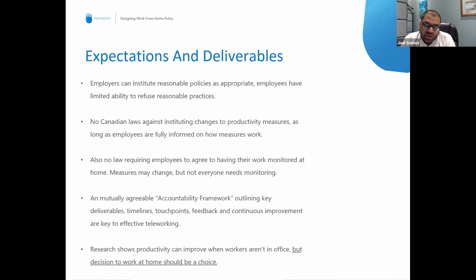There's no Canadian law against instituting changes to productivity measures. So you may want to tweak productivity a little bit just because it's a work from home scenario, make it a tiny bit easier or have a bit of allowance. Or, you're saving on commute time, and we expect a little bit more from you. But as long as employees are fully informed and aware and in general agreement on how these measures are going to work in conjunction with the supports you would provide your staff.